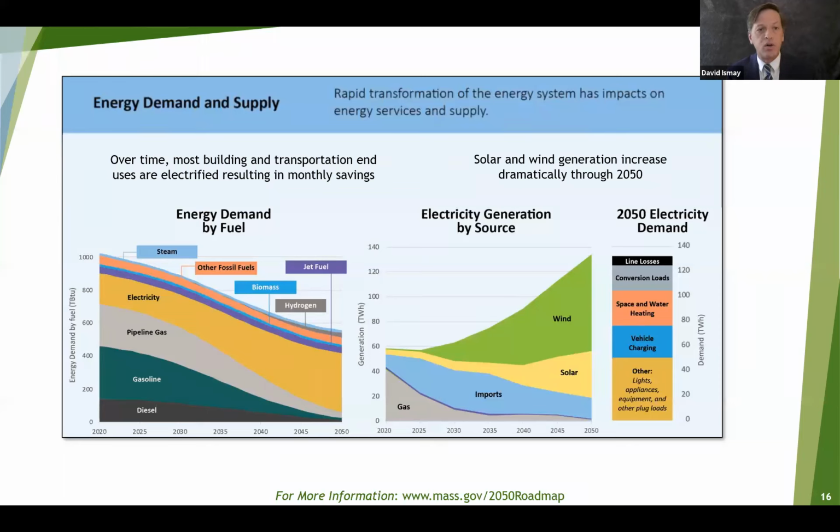An electric vehicle is far, far more efficient than a car powered by gas. And by efficient, I mean it takes less energy in the tank to turn the wheels. So that total throughput, the same thing with heat pumps. So we're going to be using less energy because we're working more efficiently while we're getting cleaner. We definitely will need a lot of clean electricity to power that electricity heavy energy system.